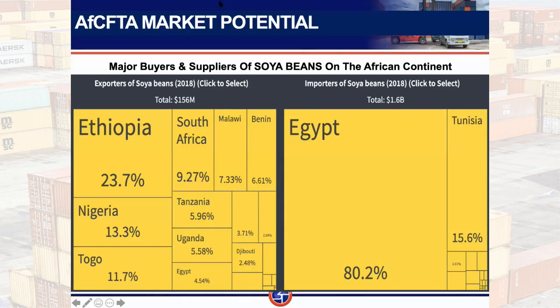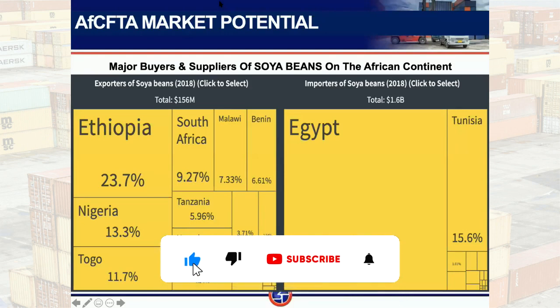China is importing 57% of the world export of soya beans. 57 out of the 60 billion. Almost 60% is China alone. And the major exporters are Brazil and United States. United States was the major exporter before, but because of the issue between US and China, Brazil is overtaking US as at 2018.